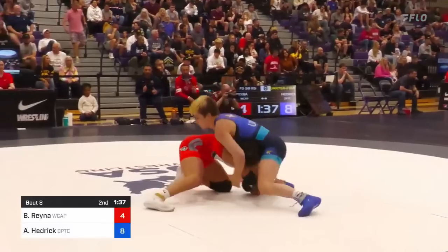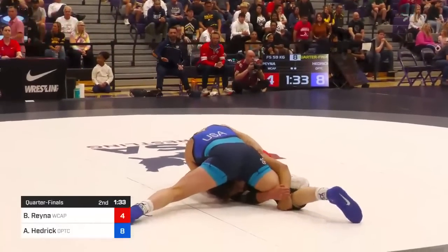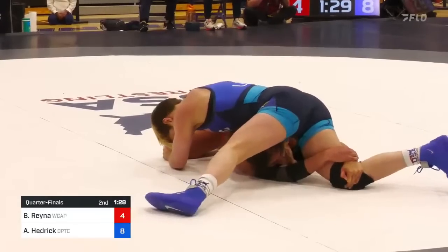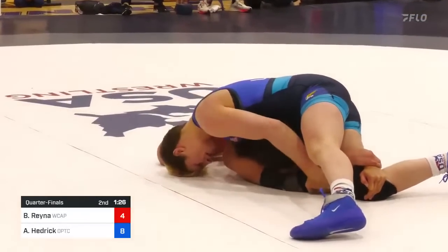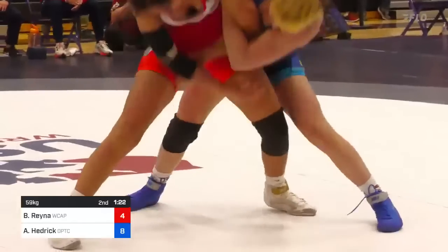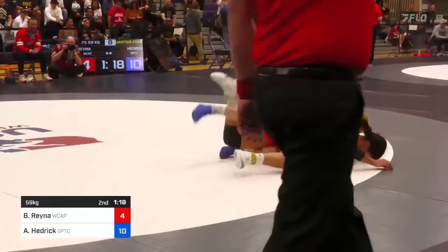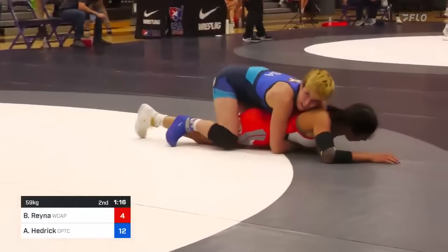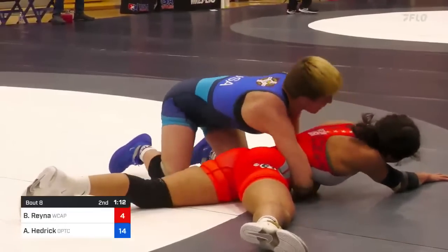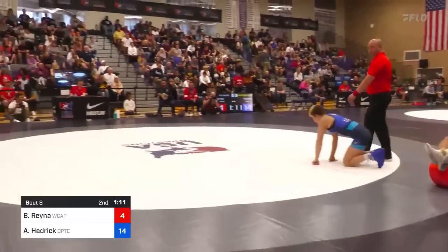Minute 30 to go now. Again, in on that single leg. Had it up on her feet for a second, but now she's back on the mat. She's going to have a hard time working any offense from this position. Hedrick able to get behind and gets a 2 takedown and falls right into a trap arm gut, and that'll do it. Alex Hedrick with the technical superiority win.